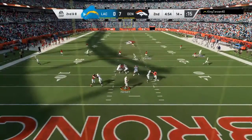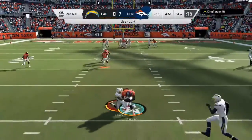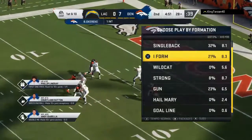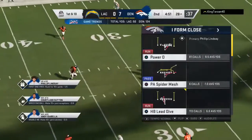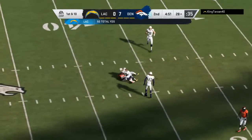Looking to throw on 2nd down. Herbert. And for the 3rd time here in this half, it's intercepted. Picked off at the 28. And his guys are going to get the football at the 28-yard line. Certainly not what he was hoping for, Charles. That's now 3 interceptions in this ball game.